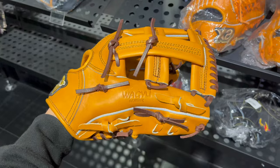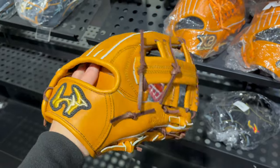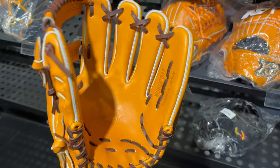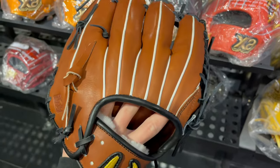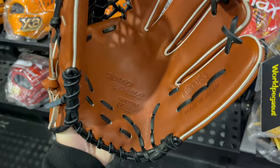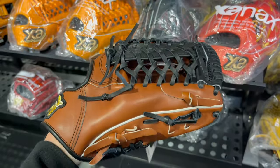I eventually found my way over to the World Pegasus area. As you can see, the single post is really beautiful. But the reason this glove means a lot to me is because Ha-Sung Kim uses it, the shortstop for the Padres. It wasn't a glove company I really knew about before he started using their gloves. He's now with Rawlings, but I still have one of his pro shoes from when he used this company, and I love it so much.